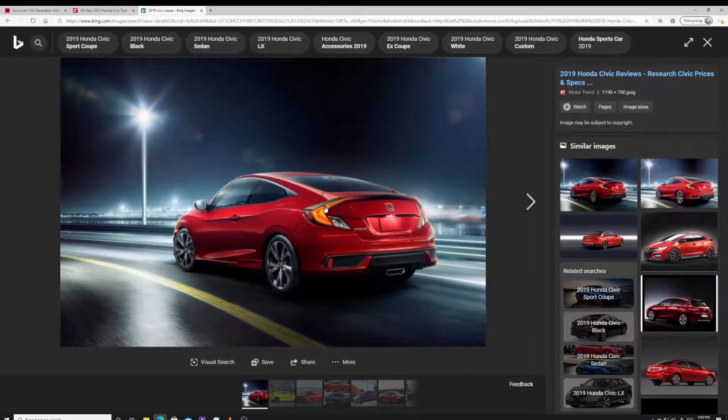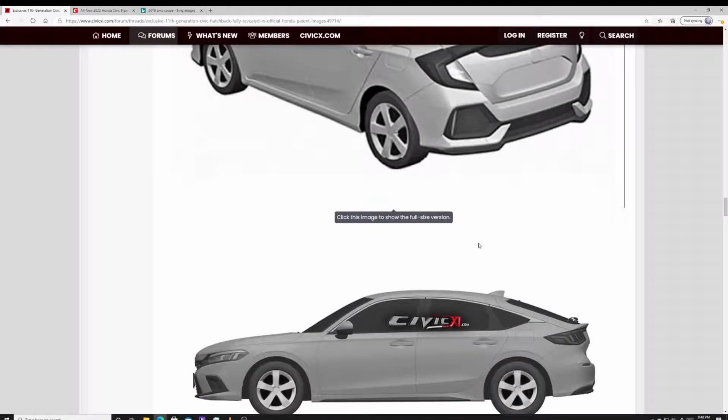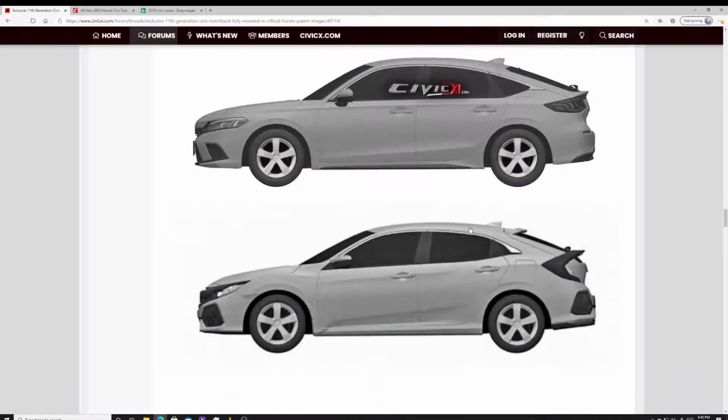So I think they're going with that same design for the 2022 here. It looks similar, not a complete copy of it. But here it is again, side by side. As you can see from the rear here, it just seems a little bit shorter. Maybe they're trying to make it more aerodynamic, but I still prefer this. I still feel like there's going to be more room in the back here compared to that.